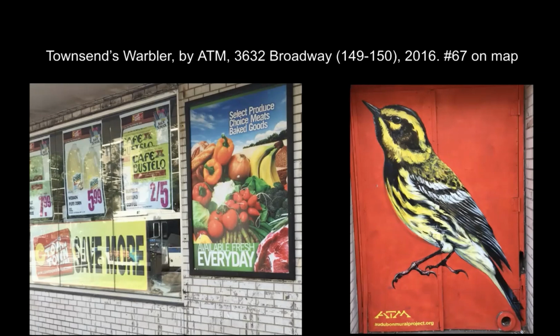So we're looking at the bird, and the bird is looking at what? The food. And to the left of the bird, we can see the very relevant words, save more. And where is one of those taggers when we need them to add below the words save more birds. So this London-based artist says that ATM stands for anarchist troublemaker.